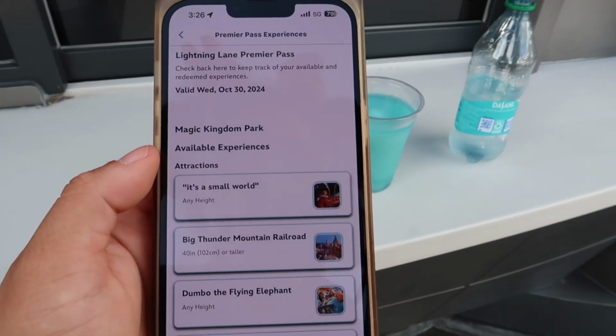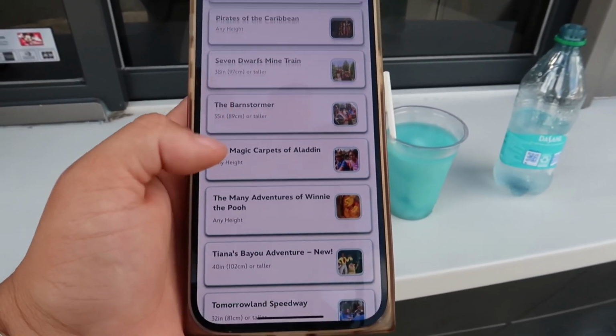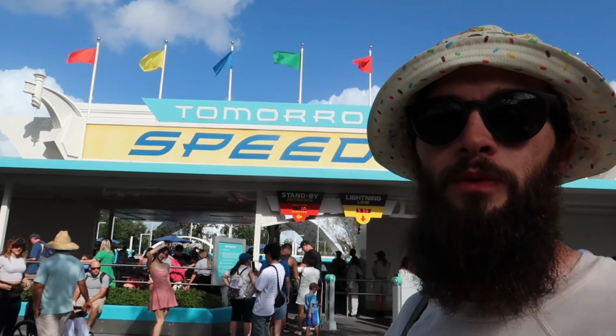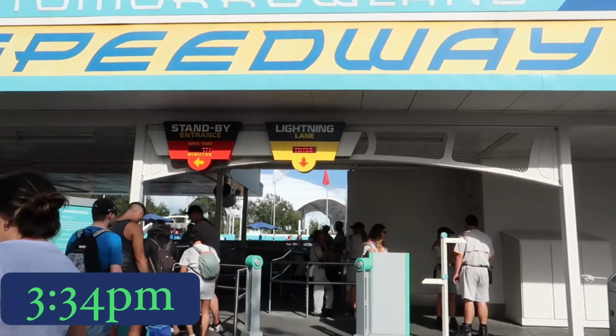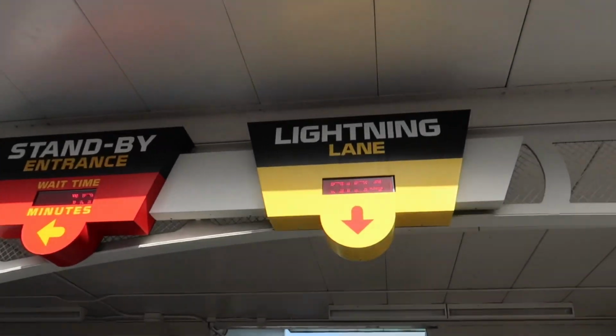Let's check our progress. We still have a lot of rides to go. Next is the Tomorrowland Speedway. I don't know if you can see it on the camera, but it is 3:34. We've only ridden 4 rides. We're not making very good progress.